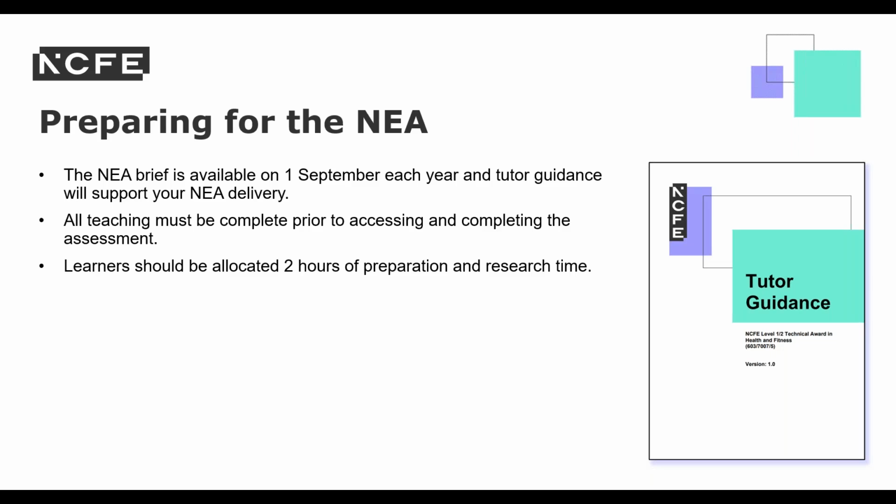From this, they should develop a research support pack, which can be used as their source of information when completing the NEA. This is the only support material that is permitted during the completion of the NEA tasks, unless otherwise stated within each task's instructions, and must be submitted to the tutor at the end of each session and kept secure. The materials developed in the planning, preparation and research time may not be submitted as assessment evidence, as this will be considered malpractice. The research pack should be no more than 4 sides of A4 in font size 12, and this can be handwritten or electronic.